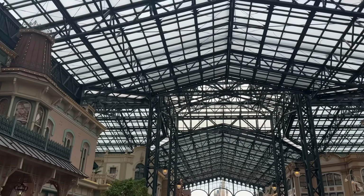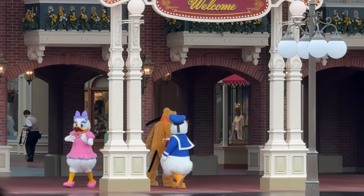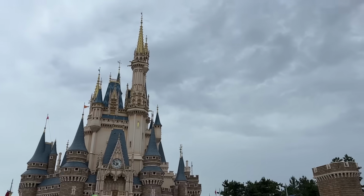We've made it into the park under the covered Main Street, which still blows me away. We saw the band and a bunch of characters and have been ogling the castle, but now it's the most important question of the day. Max, what's the number one thing on your list today?